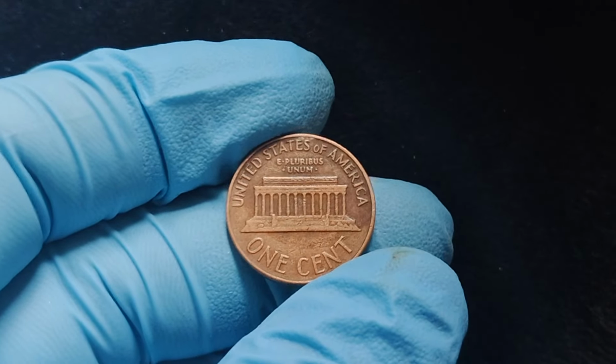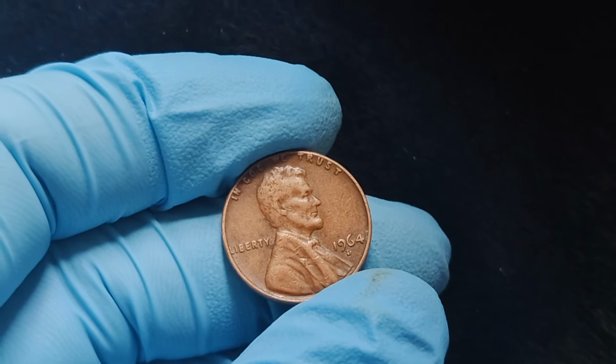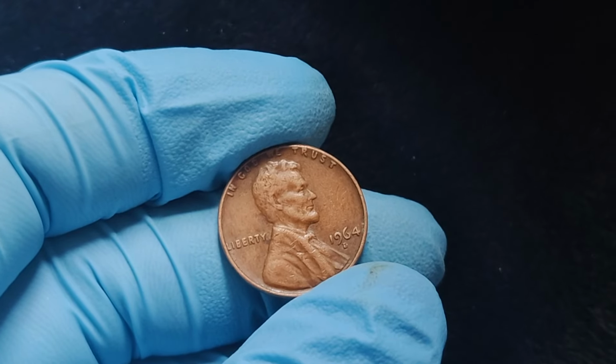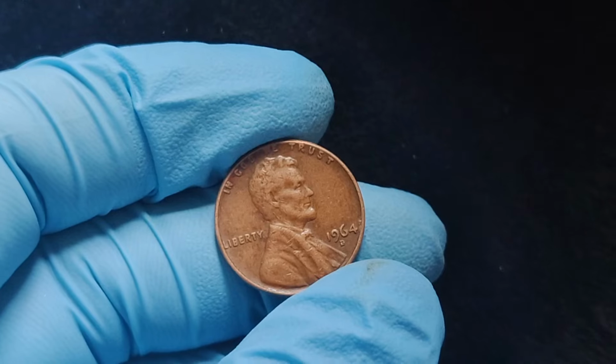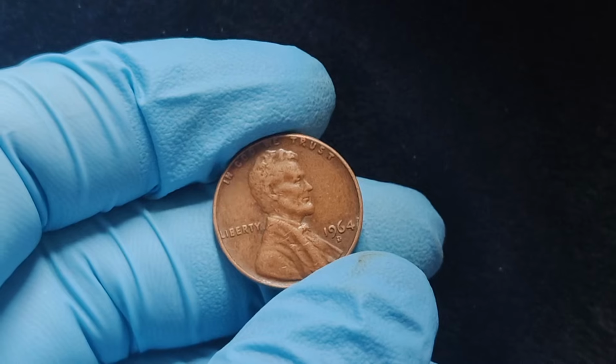Now, how do you know if you have one of these bad boys? First, grab a magnifying glass. Check for signs of doubling in the text or image, and examine the edges for unusual patterns. If you're unsure, take it to a coin dealer or grading service like PCGS. They'll confirm whether you've struck gold or, well, copper.